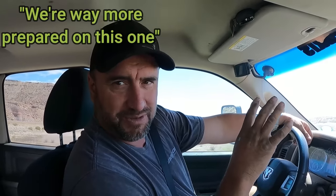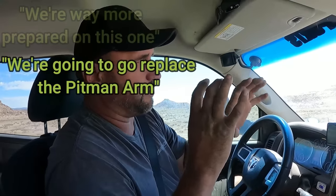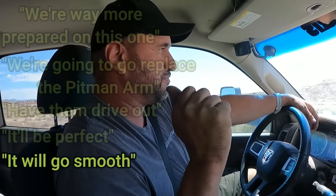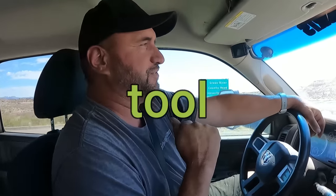So this one is gonna be a repair job. We've got pictures, we've got info. We're way more prepared on this one than our last one. It's a broken tie rod on the pitman arm. So we're going to go replace the pitman arm and have them drive out, and it'll be perfect, and it'll go smooth, and we remembered every tool that we're gonna need.